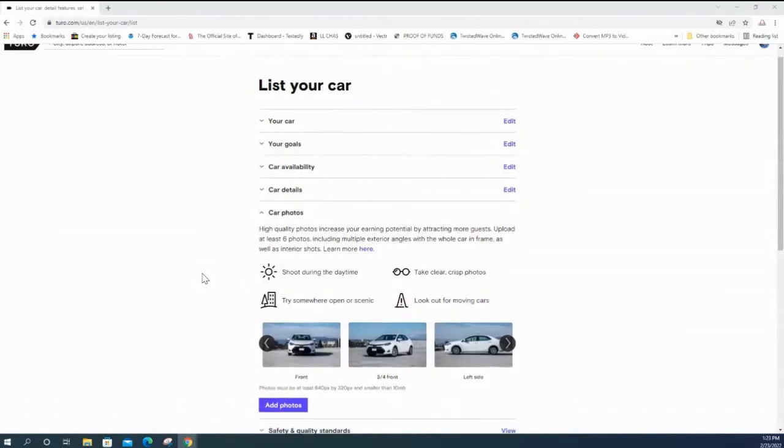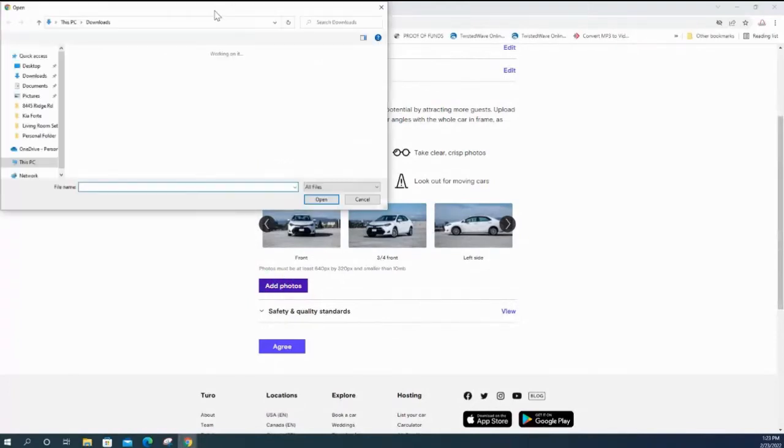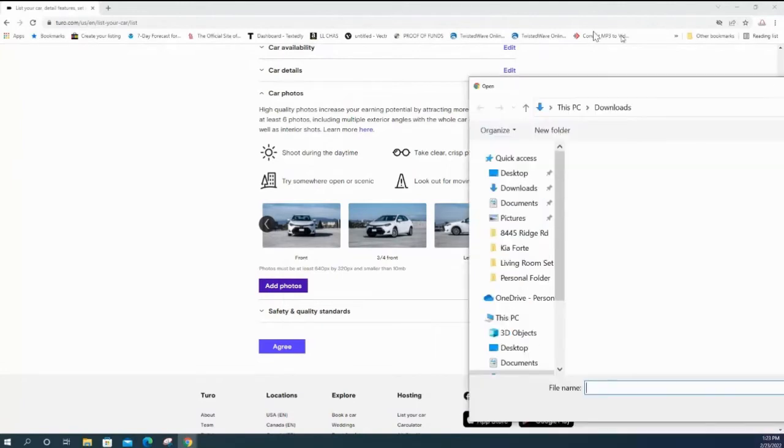It's going to ask some questions and ask for photos. Now we're going to add some photos. How fun is that? So we click the add photos button. Some photos are going to pop up. Let's move that over here to the other screen. Oh, wow. Who's that guy? I can't even get it off the screen. I guess they're going to make me do it this way. I don't want to do it this way.